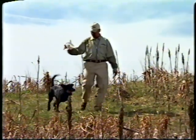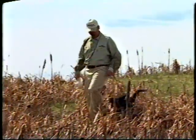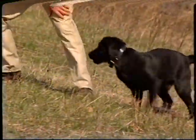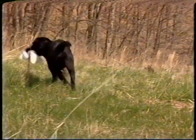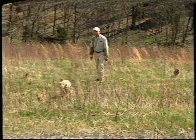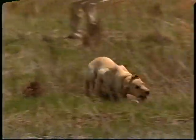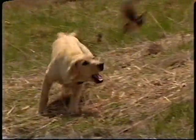Let's find out where the good Lord put you on earth. Let's be a bird dog. Oh, boy. The best way, and really the only way to make a dog bold and confident is to give it lots of birds early on. There's no control there, there's no correction, it's just fun time. Boy, I love birds, you want to be a junkie. Birds is everything. So you can't give that young dog too many birds. Where'd it go? Atta boy.